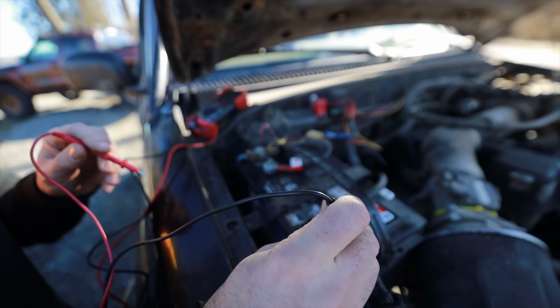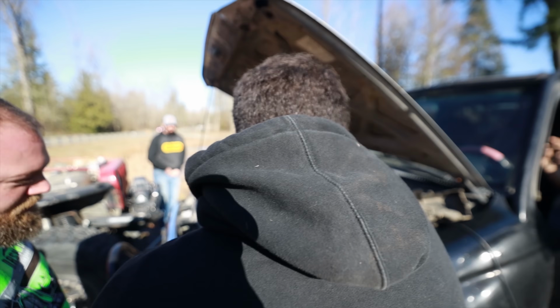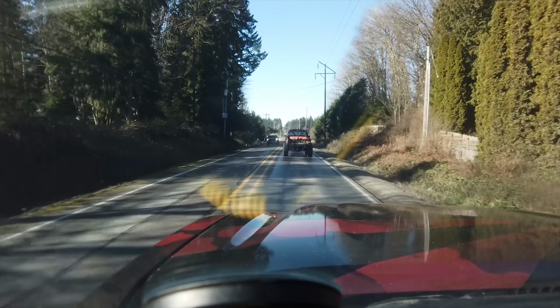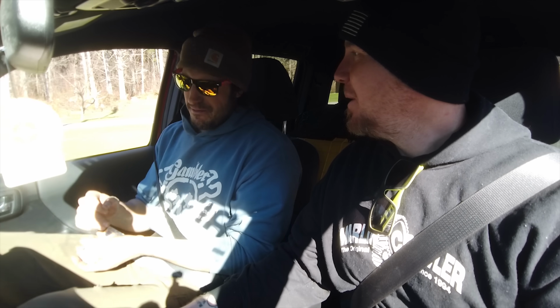So after a few hours of us troubleshooting this with a power probe, a multimeter, we had ASE certified technicians with us in our group, we determined that we need to go snow wheeling because it was already getting late, it was noon, and we haven't even started up the mountain. We parked Max's truck at a friend's house, he hopped in with me, and it was finally time to go find some snow.